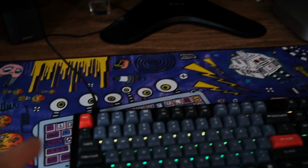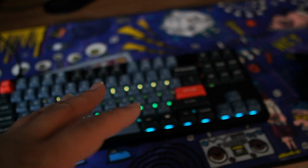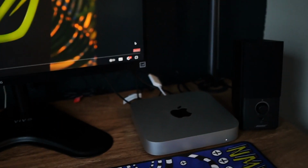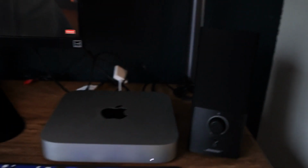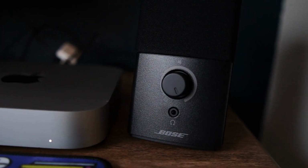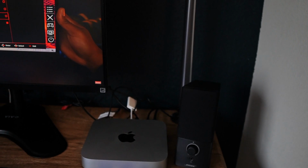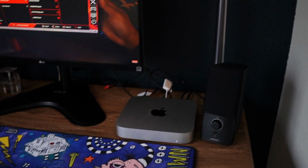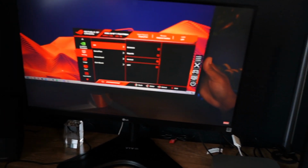So anyways, yeah, he's the one who gifted me this, and threw in the keyboard and the monitor as well with the Mac Mini. So that's that. I didn't have speakers, so I just went really simple. I went to Best Buy and I just got these Bose speakers. They sound really crisp. They have just the right amount of bass when it's needed. Pretty much all you need for a small setup. The music sounds good. The videos sound good on it.